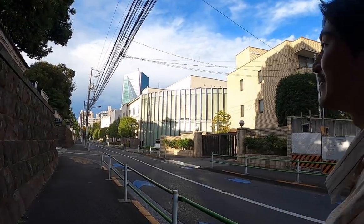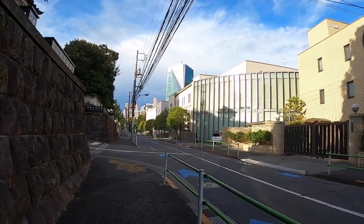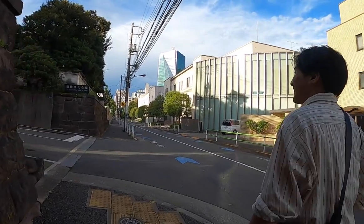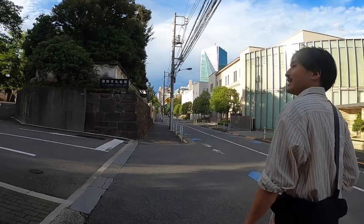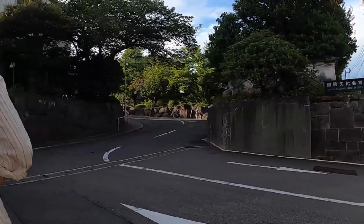Now we just arrived. The International House of Japan. I'm so tired. Welcome to Japan. So if you come near Roppongi or Azabujuban, this is a really nice place to come.